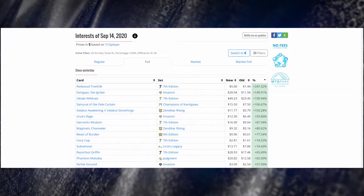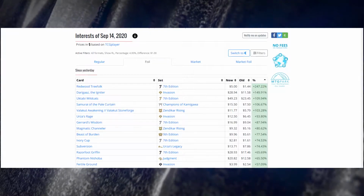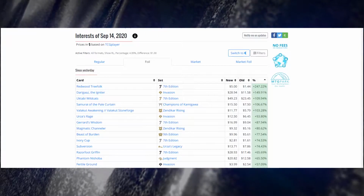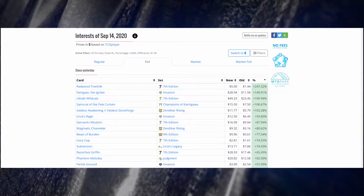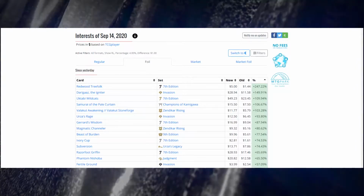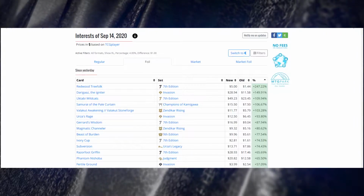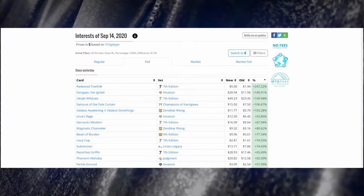So they stopped printing old border foils right around eighth and ninth edition. That's where it all kind of stopped. But before that, from seventh edition all the way back to the Urza's block, you got these nice shiny old border foils, and they really were stunning to look at. Every color looked good.